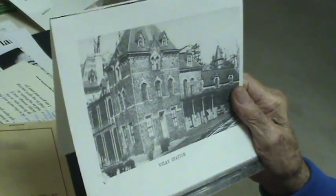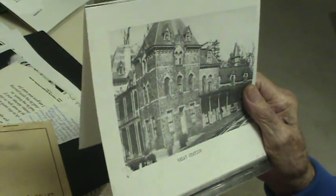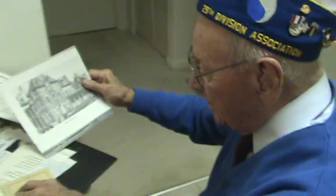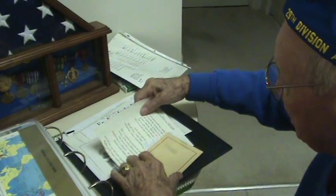I kept this. This is a picture here of the old relay station over here in Relay on the B&O Railroad. That landmark, they tore it down, tore every bit of it down. Nothing is left there anymore. The Relay Viaduct across the Patapsco River is one of the seven wonders of our country here, I think it is. And that was the train station there.